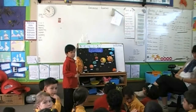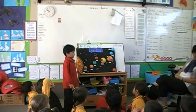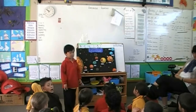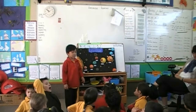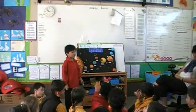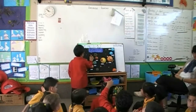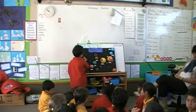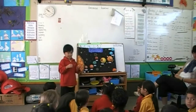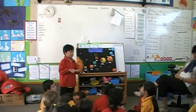And I searched up what the Big Dipper looks like. And the answer said it looks like a constellation. Looks like a big constellation that looks like a pot. Yep. And you know what it means?